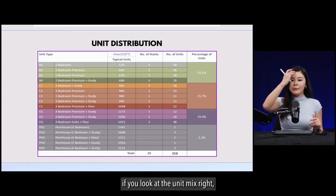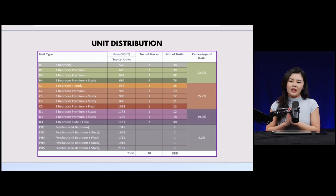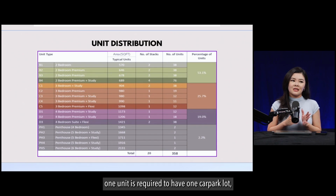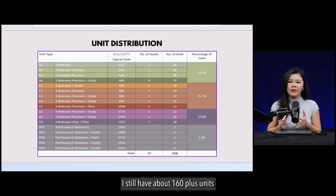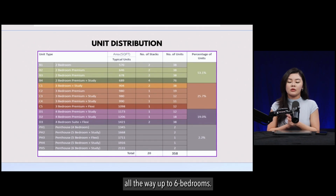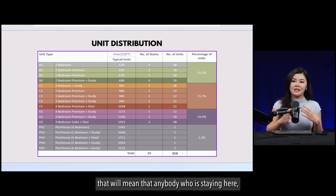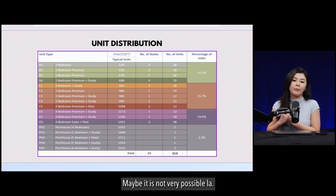Why do I say it's going to be a little bit of a concern? If you look at the unit mix, it actually ranges from 2 all the way to 6 bedroom penthouse. If let's say one unit is required to have 1 car park lot, and I take out the 2 bedrooms for example, I still have about 160 plus units that need car park lots, from 3 bedrooms all the way up to 6 bedrooms. So that will mean that anybody staying here who has 2 cars needs 2 car park lots. Maybe it is not very possible lah.